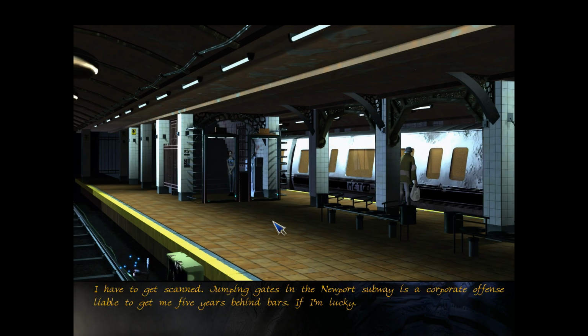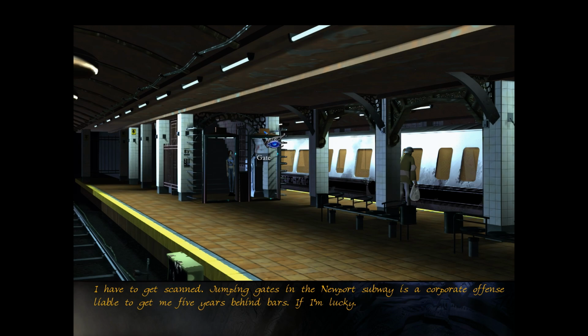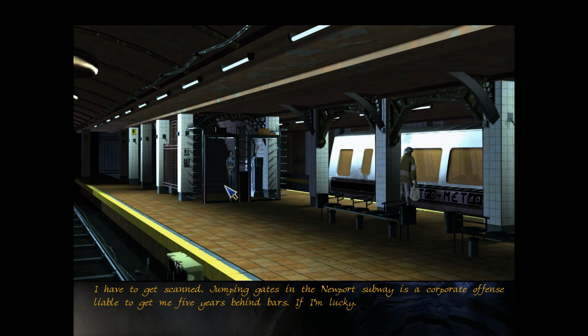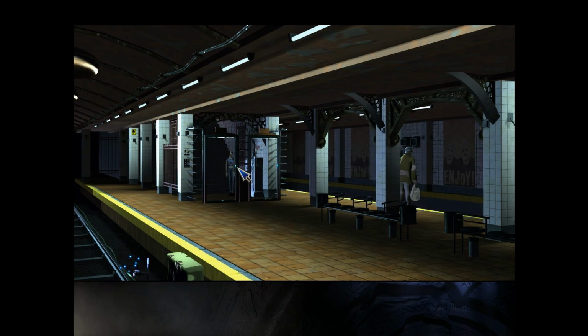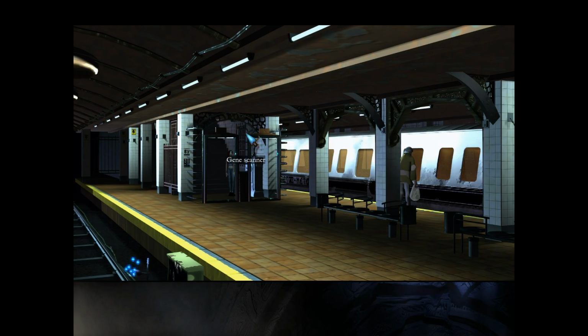I have to get scanned. Jumping gates in the Newport subway is a corporate offense liable to get me 5 years behind bars, if I'm lucky. So we need to find a way to get past the gate by getting a ticket or something. It's kind of unsettling to be so aware of myself all the time. Well, you know what this Indiana Jones said, no ticket.